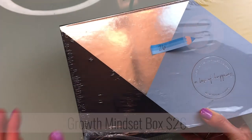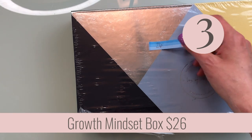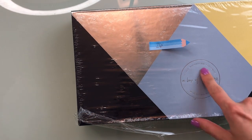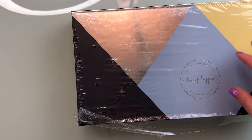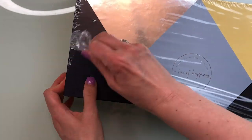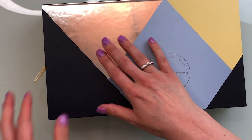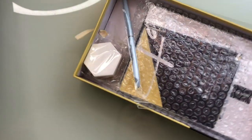So this box of happiness was $26, and she does have many different boxes. This is actually not the box of happiness, so let me take that back. This is the growth mindset box, and she had other boxes, but this one looked most interesting to me. Let's just take this off. So I like the shrink wrap because then your box stays nice and pristine and it arrives in really great shape.